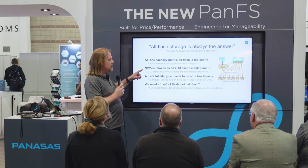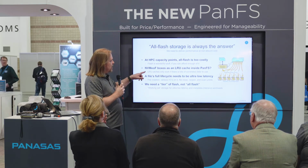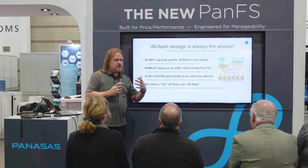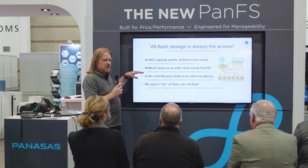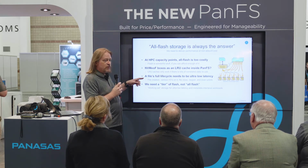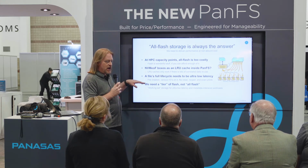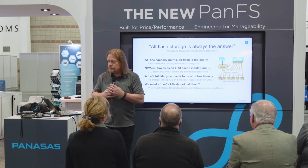It's probably not an LRU cache. This is a technique that we could use, but the problem with an LRU cache is that the first access wants to be fast. In an LRU, the first access is going to be slow, it pulls it up, and then later accesses are fast. So we don't think that's really what the customer wants. We also want a small file, for example, to have good performance through its entire life cycle. And that's not really an LRU cache either. So we think that means it's a tier, right?